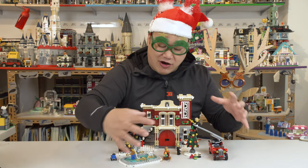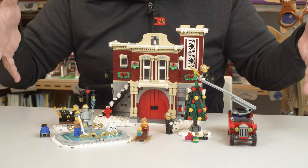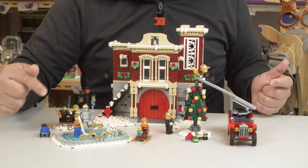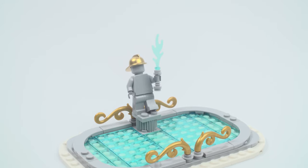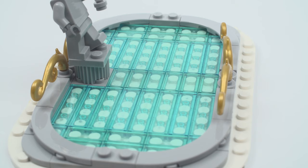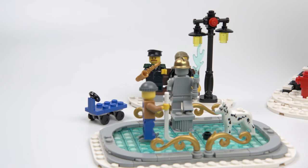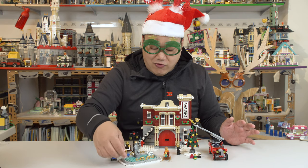So I tried my best to decorate it just like you see from the box. It's actually a lot of stuff going on, even though it's a small set. Let's look at the ice skating ring first. That is so cool. Look at that. Yes, water tiles. That looks like ice. It's cool that the minifigure is here on his ice skates with his hockey stick, and he's just going to play ice hockey by himself. What a sad little guy.